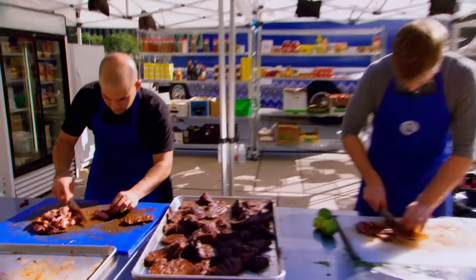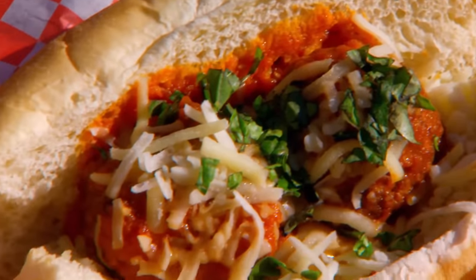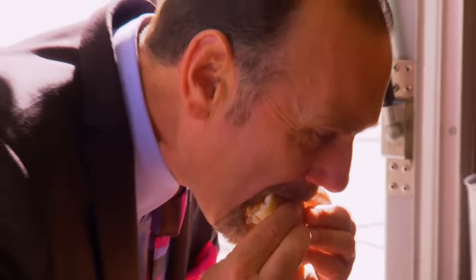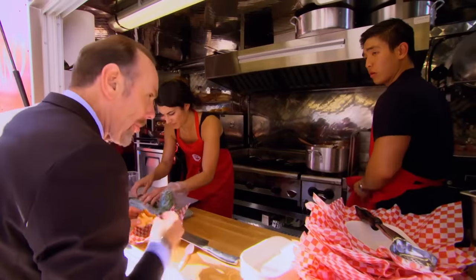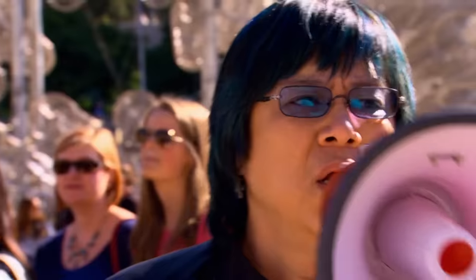While the blue team struggles to get caught up on their meat prep, the red team has a sub finished and ready to sample. That's good. I like the basil on it. Eric, one thing you cannot afford to have is raw meatballs today. Absolutely, chef. I do not want to get one complaint.